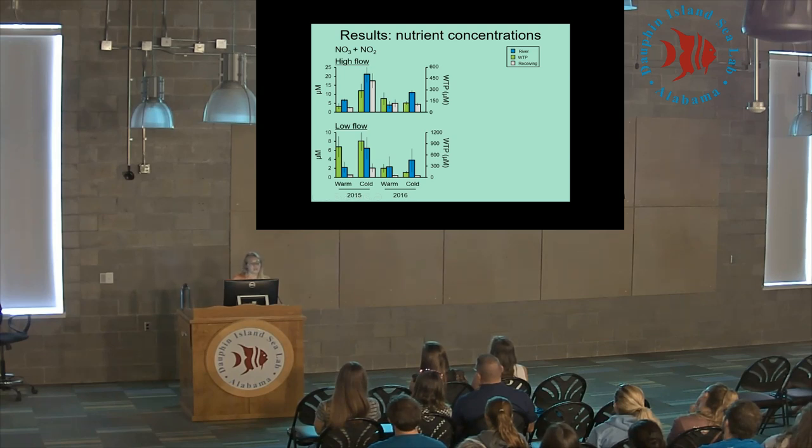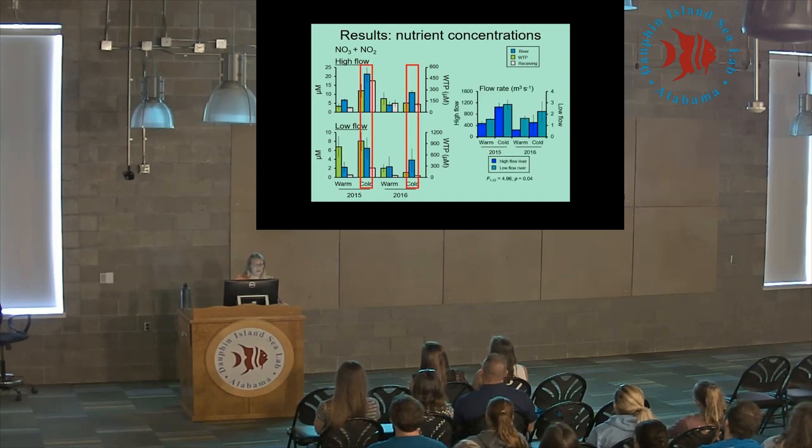And what we found is that for nitrate-nitrite, wastewater treatment plant concentrations were always higher compared to the rivers. But we also found that the high-flow wastewater treatment plant actually had lower nutrient concentrations than the low-flow wastewater treatment plant. And we also found some seasonal differences.